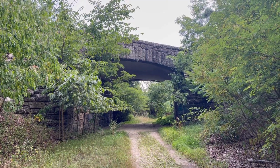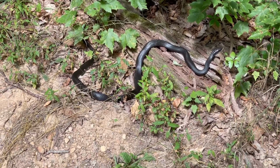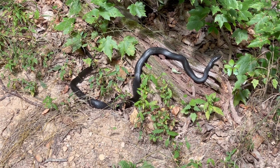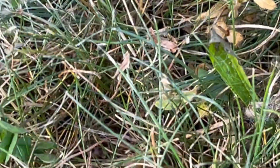That's the Blue Ridge Parkway. Not sure what it is, but I heard him hissing at me. He looks grumpy. I think I'm gonna pick him up and give him a hug. Come here, little guy. And a word to the wise, don't pet the snakes. Do not pet the snakes. Trust me on this one.